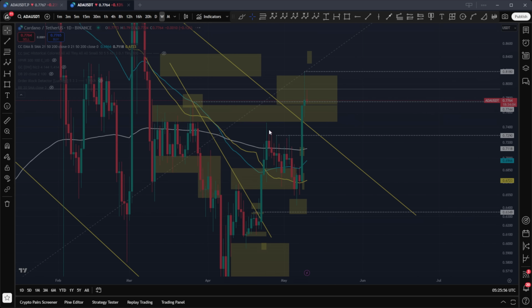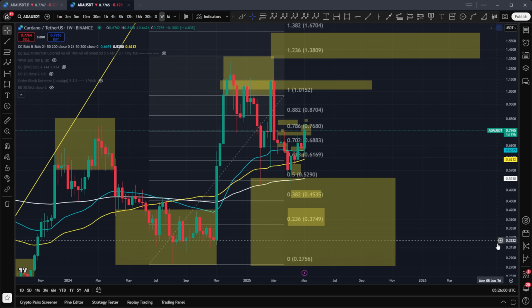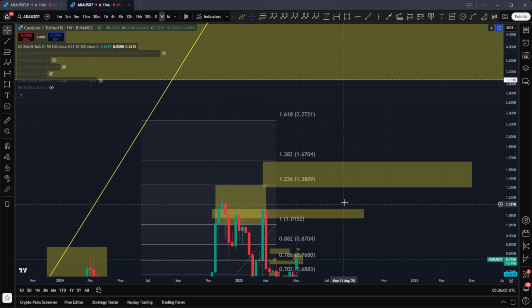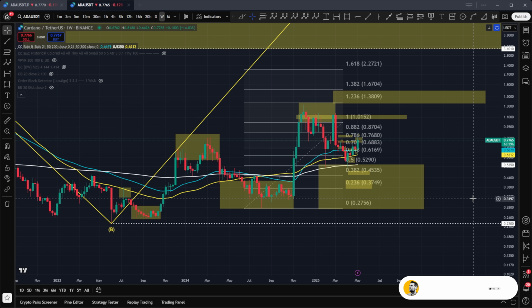And that's going to gear us up for a bigger breakout on our weekly time frame, taking us out significantly further, where I am looking, out towards some of these juicier numbers and new all-time highs in the latter part of the year. Okay, so that's it for today's update on Cardano.